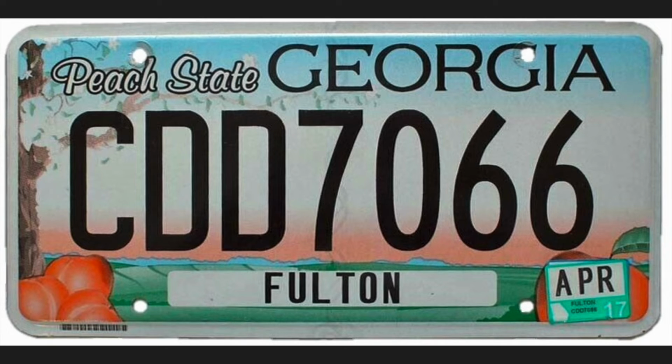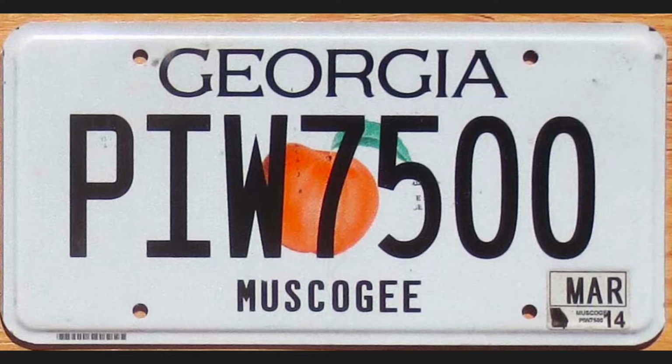They had to include the counties on the license plate, I guess. That's typical of some states. So they have Fulton County right there at the bottom. But it's okay. It's definitely readable. It's a pretty color combination, and I think it's okay.